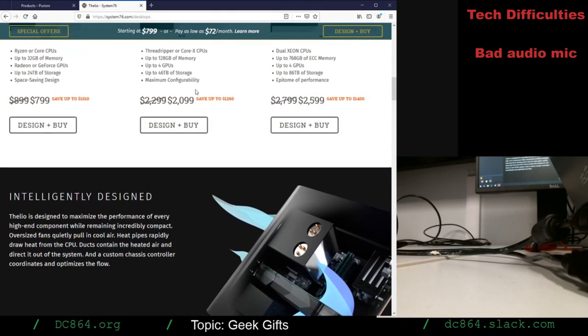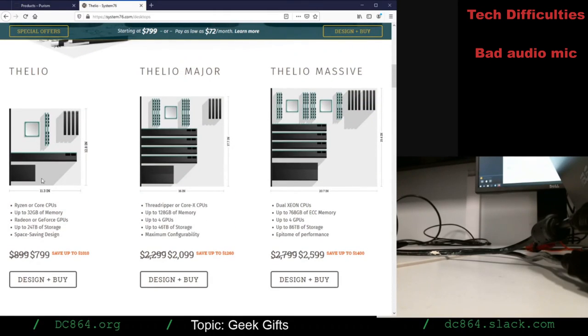That one's Threadripper or Core X. Yeah. And then down here you've got Ryzen or Core. So it looks like they'll... It's not bad. No, for 2,000 or 2,100, because it's coming under that wire. Pretty good. It looks good too. I really like the speaker look.